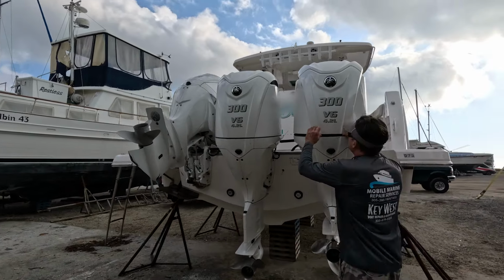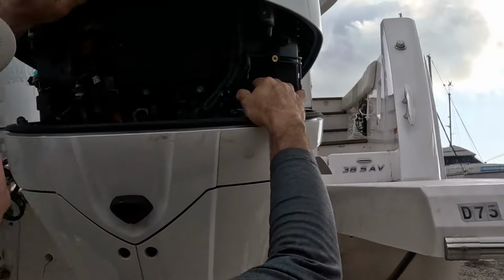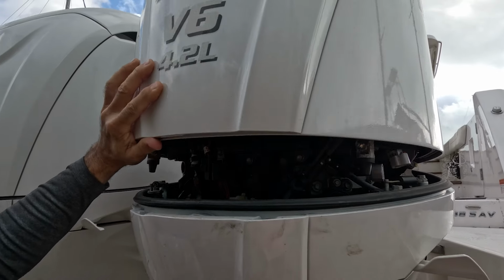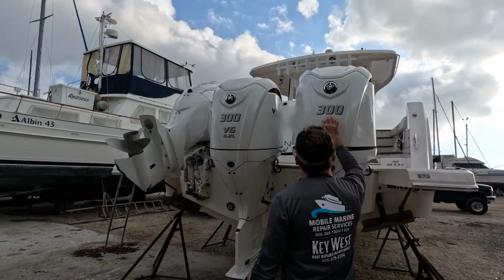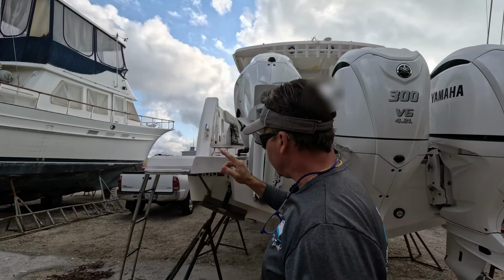The engines, they did attempt to, they pulled the spark plugs and sprayed the cylinders. I wouldn't want these engines on my boat, I know that. I just have experience with things going under salt water, and it's never good. So you got triple 300 Yamahas on the back. All these are fly-by-wire. I'll explain what that is when we get up to the helm.